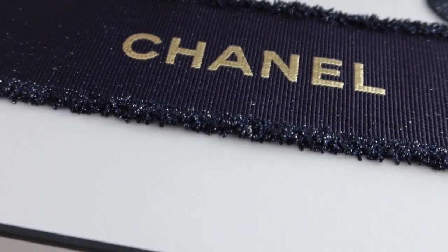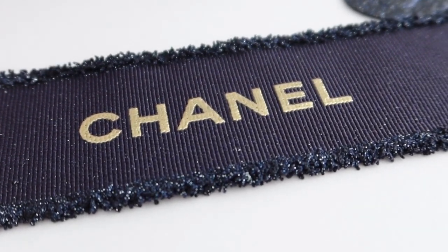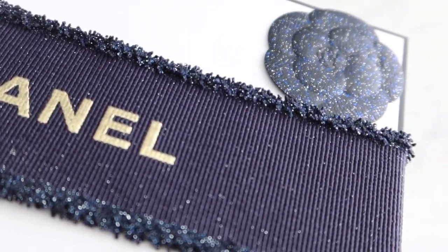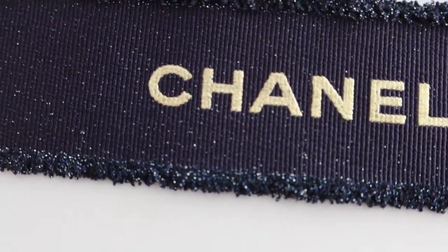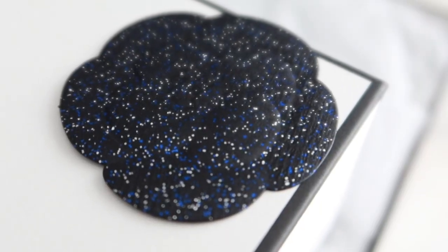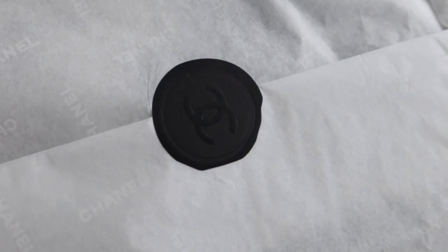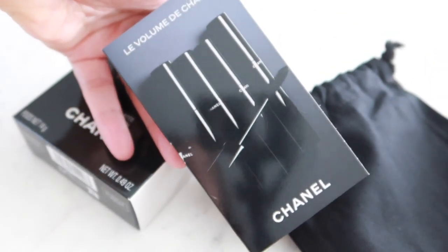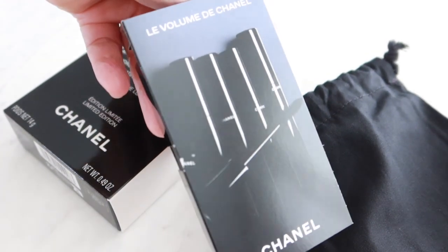This is the unboxing I thought I wanted to include in this because it's got special edition wrapping. So here's a close-up. We have this camellia here, and we have a ribbon. We have a CC sticker. I have a sample size of the Volume de Chanel, which I really enjoy. I wanted to get that one for travel.